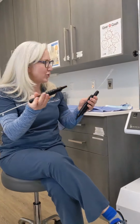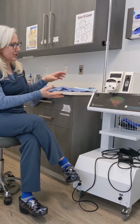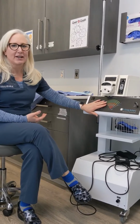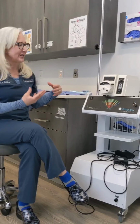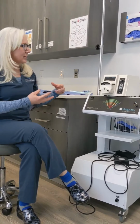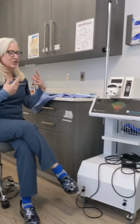These get connected to a tubing system, and this is our liposuction machine, and it's literally just a vacuum, and we can set what the suction level is depending upon the area and how aggressive we want to be. We collect that fat through this system. So that's traditional liposuction. And the next question is, where do we perform liposuction?